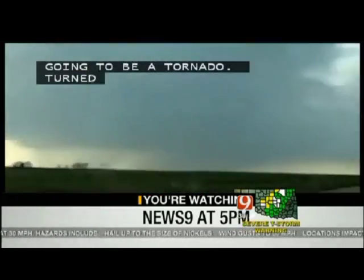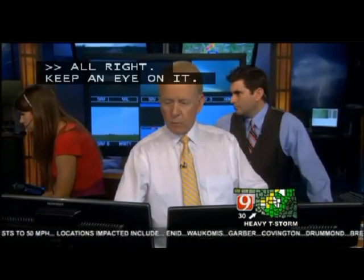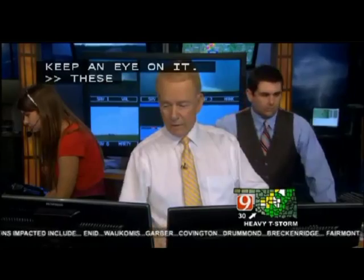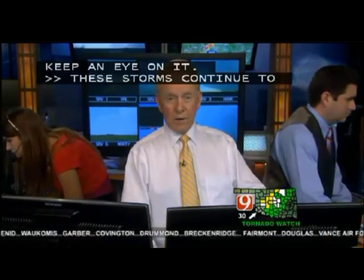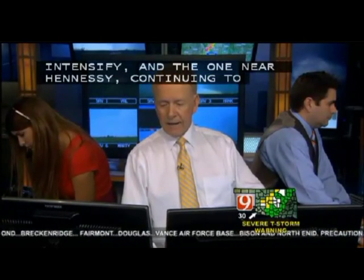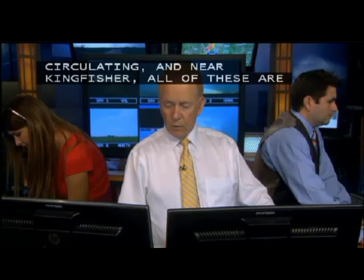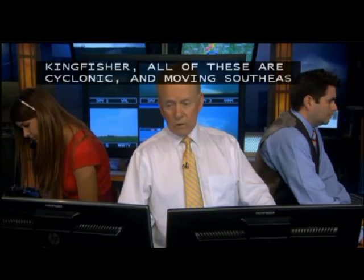These storms continue to intensify. And the one near Hennessy is developing in circulation, so south-central Garfield County. The one southwest of Kingfisher needs to be watched. All these are cyclonic. And there's another one just due south of Greenfield, moving northeast. There's the one west of Hinton and looks like east of Hydro. And it's going to be moving into Canadian County. Other storms west of Lookeba. And these all will start turning a little bit. They'll continue to intensify, and we'll have tornado warnings before too much longer the way it looks.